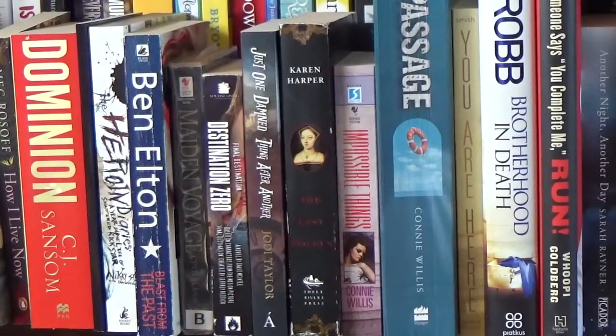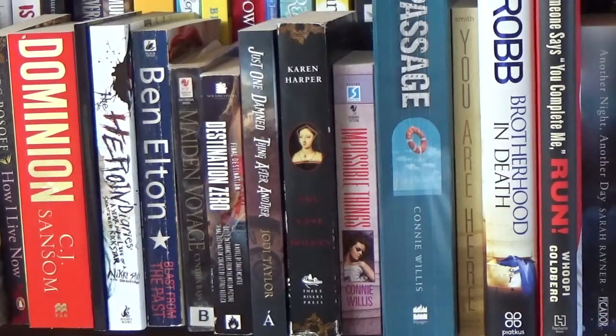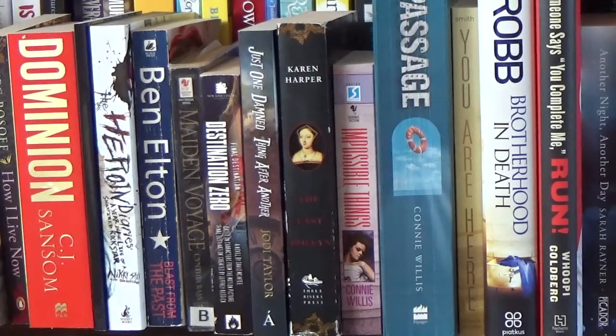And then you have the Heroine Diaries there, which again I think I got as a present and I'm not sure why now, but I fancied reading it. It was by Nikki Sixx. And then next to that you've got Blast from the Past by Ben Elton, which is a used copy. You may or may not be able to tell by the spine from this distance, but it's pretty well worn, shall we say. I was hoping it was going to be a novelisation of the film starring Brendan Fraser, but unfortunately not. Next to that you'll see Maiden Voyage, which is an ex-library copy which I got used.